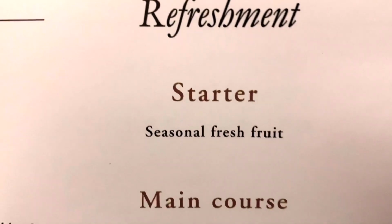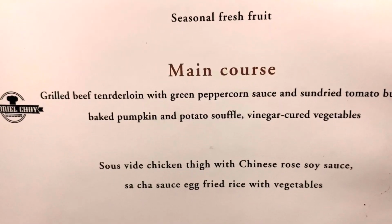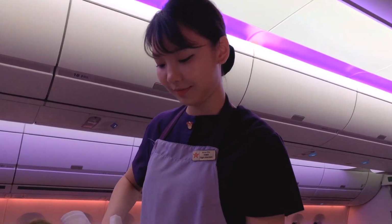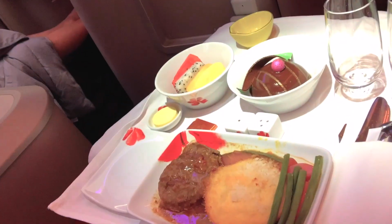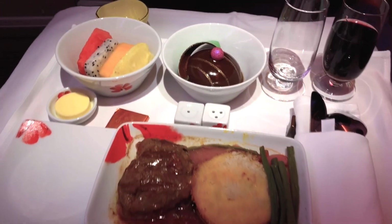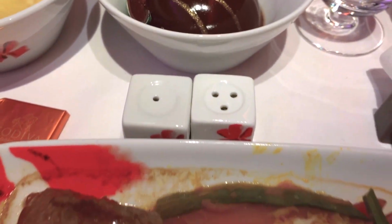The menu is nicely presented, and I think I'm going to have that beef. And of course, a glass of red wine. Thank you. Thanks. Oh, great. Thank you. Wow, that looks great. Thank you. Nice presentation. I'm really impressed with Hong Kong Airlines. They provide a good value at a reasonable price.